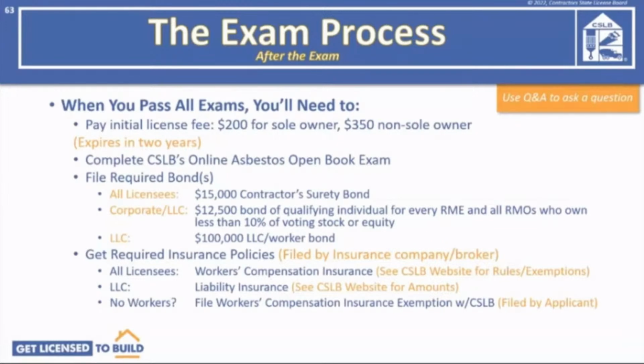And you'll need to get your required insurance policy. If you've got employees, you'll need to get workers' compensation insurance. If you're going to be an LLC, you'll also need liability insurance. See our website for more information. Please note that your insurance company or broker can submit your insurance information to CSLB directly on our website. If you don't have employees, you must file a workers' compensation exemption with CSLB. You can do that online as well.